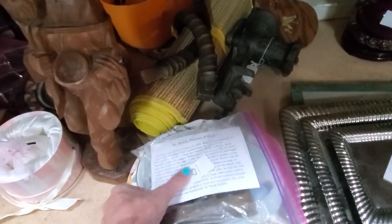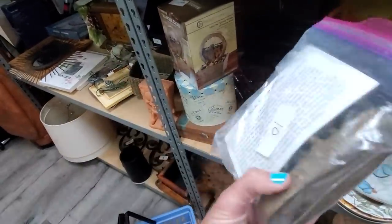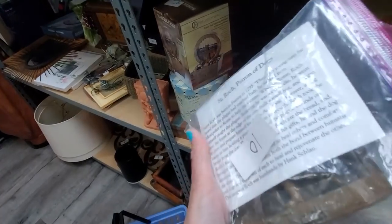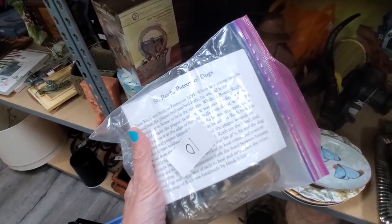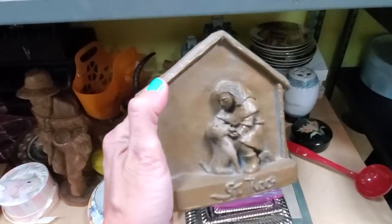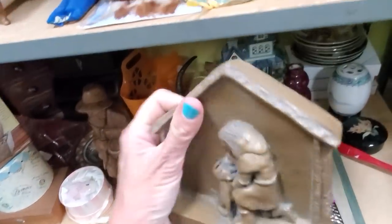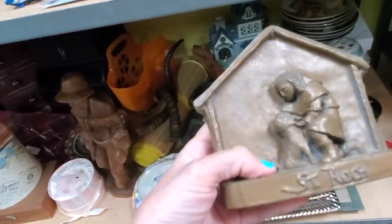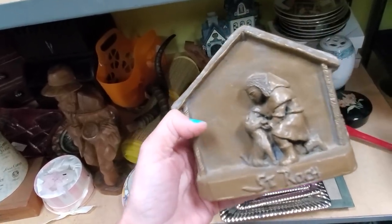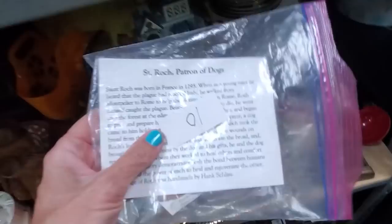Oh wait, is this the Saint Roche, patron of dogs? But I can't see it. Okay, I'm gonna have to open this up and see what's inside. So this is what it looks like. I think it's like a chalkware type piece. That's interesting. Let me see what the little sign thing says.